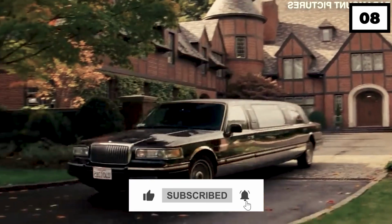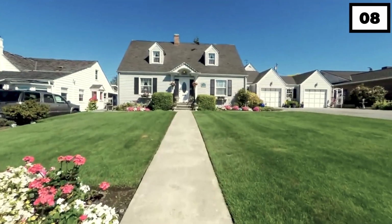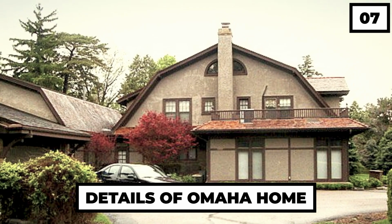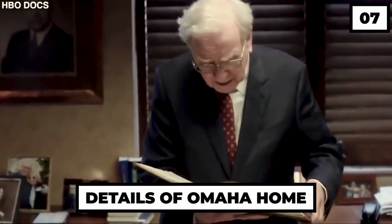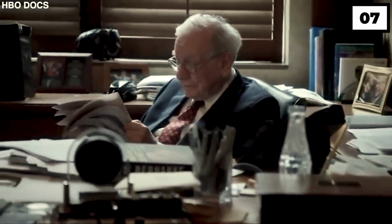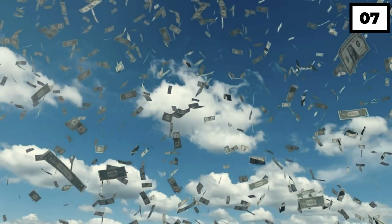Now let's move on to some of the details about his home where he likes to spend most of his time. Number 7. Details of Omaha Home. While the house he bought back in the last century was nothing in terms of his net worth, he certainly got a great house for that amount of money.